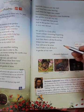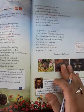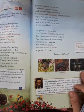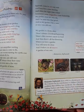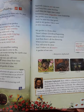Okay? In this whole poem, the poet is actually trying to tell us that nature is very beautiful. You should enjoy nature. And if you enjoy nature, you will never be alone. You should admire the beauty of the nature which God has given you.